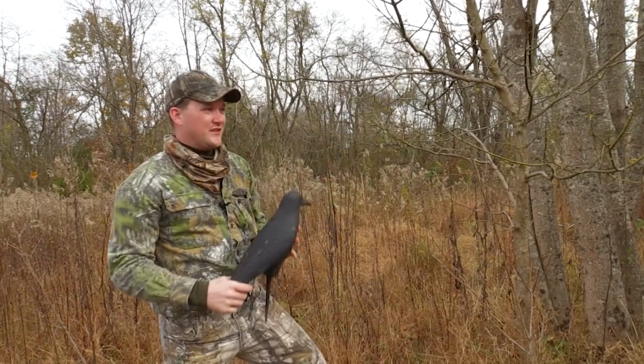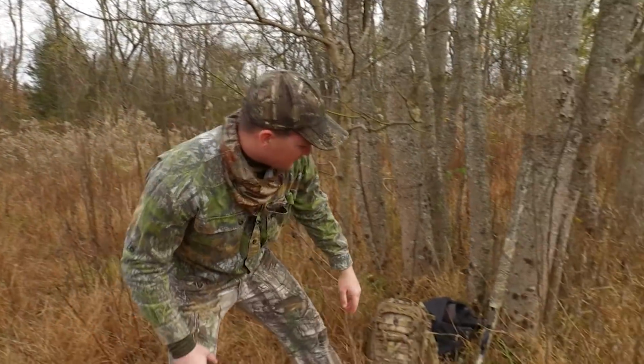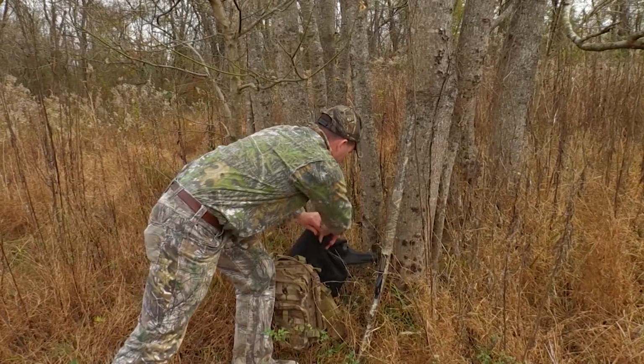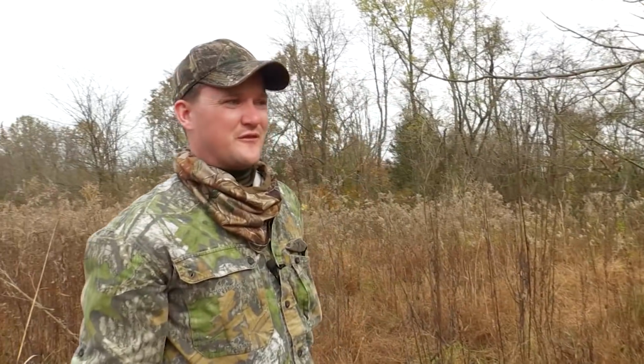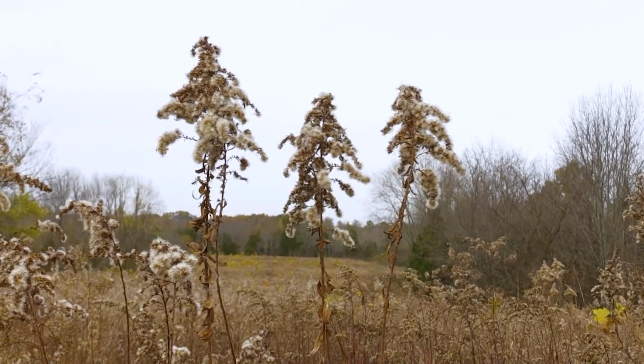They started to come in, and I don't know if they just saw something they didn't like or what, but you know, crow hunting, it's a challenge. They're really smart birds. Actually, one of the few birds in North America that can actually recognize their own reflection. They're very smart.